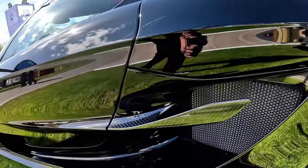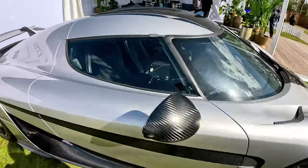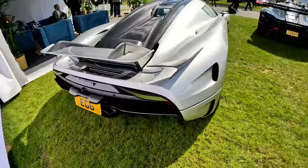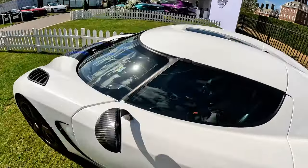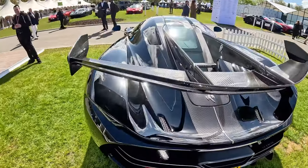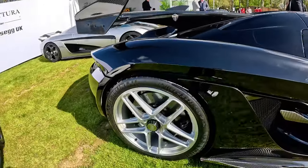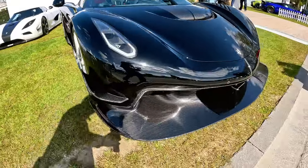I'm James, I'm the sales manager at Super Futura, and we brought a little selection with us today. We've got the Jesko, which is the latest release from Koenigsegg. This was the first car in the UK, and the owner has kindly let us borrow it for this event. And then behind, we've got the Regera, which has got effectively one gear, so it'll go 0 to 255 in one gear. And then in the far corner, we've got an Agera N, which is a one-of-one bespoke car from 2011. So a nice range of cars from different eras.